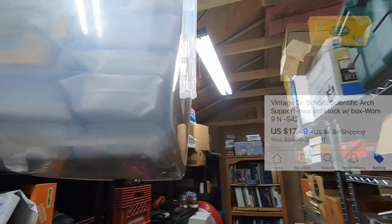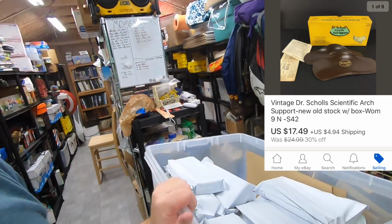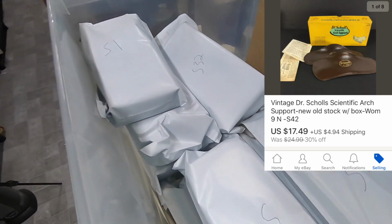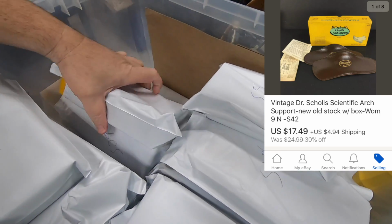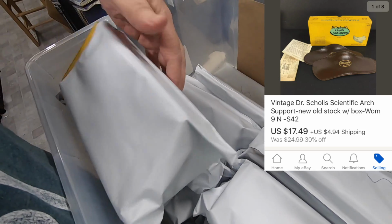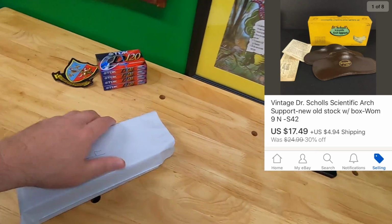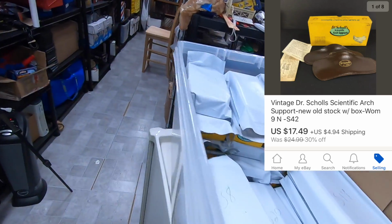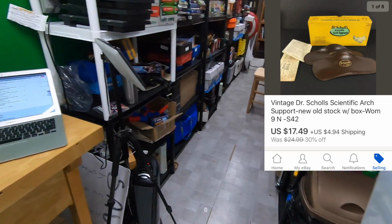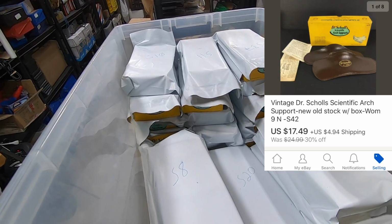These are Dr. Scholl's arch supports, vintage Dr. Scholl's arch supports. I sold another one. I do have them on sale. I'm looking for S42. I have all the packages numbered on top like you can see. Let me use both hands. Yep, here it is right here. S42. Dr. Scholl's thing. I bought, I think, about 60 of them or so, I don't know, 6 months ago. I've sold, I think, probably 12 or 13 of them by now.